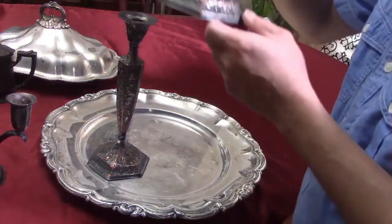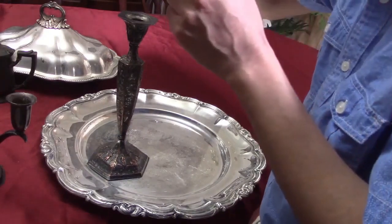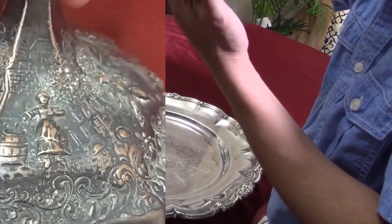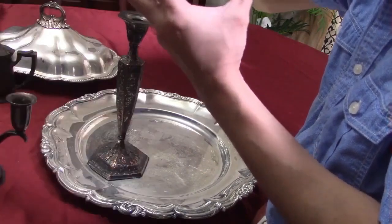This particular one, I'll show you guys pictures of the scenes in the video. We appear to have barrels. Maybe she's making butter.